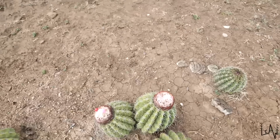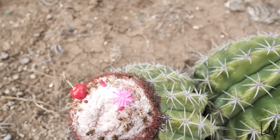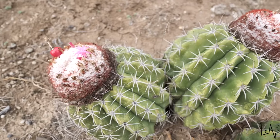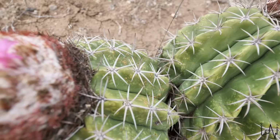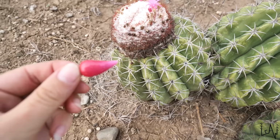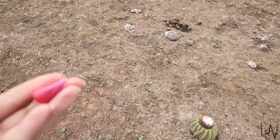We did some research, and this cactus is called Cactus cabecinegro, and it's making flowers. Here you go. And this kind of fruit is edible. So now I'm gonna pick one, and Luca and I will try. This one is full of seeds, and they said it's really good for the stomach.